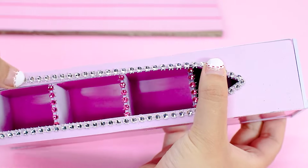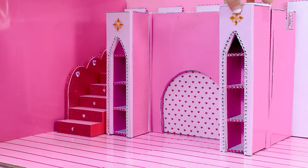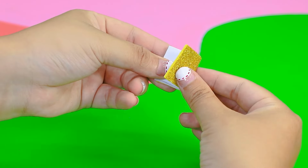With a lot of sparkle. Ta-da! Next, I will make some beautiful things to put in this wardrobe to fill the empty tower. Let's make some books.